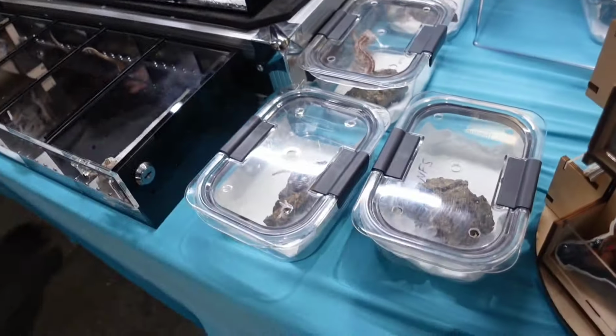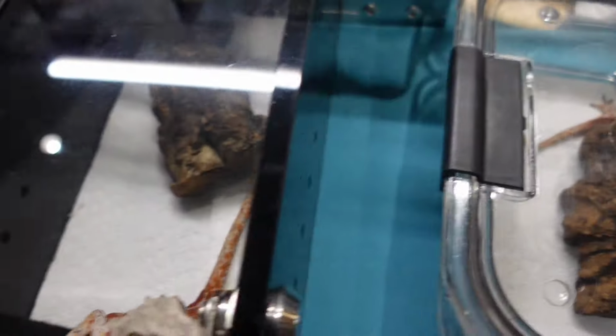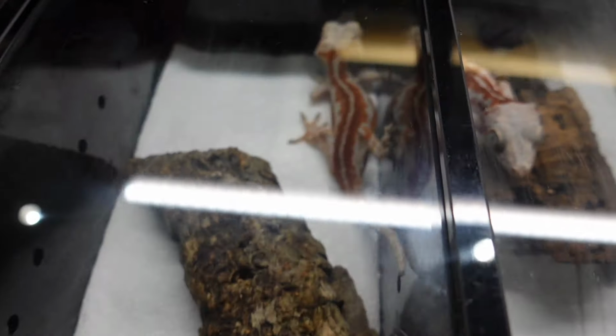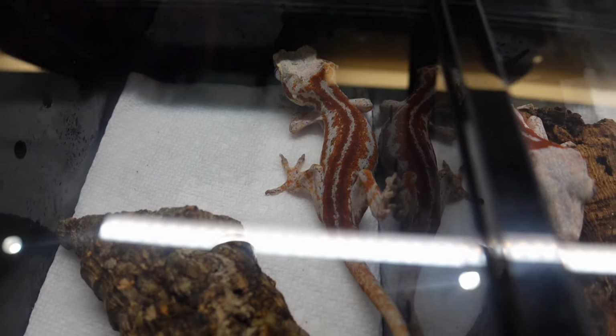All right, so we all know that this table always has a bunch of art, and I always focus on it, but this time, let's change it a little bit. They actually breed gargoyle geckos, and not just any gargoyle geckos. I mean, look at these things. Stunning.